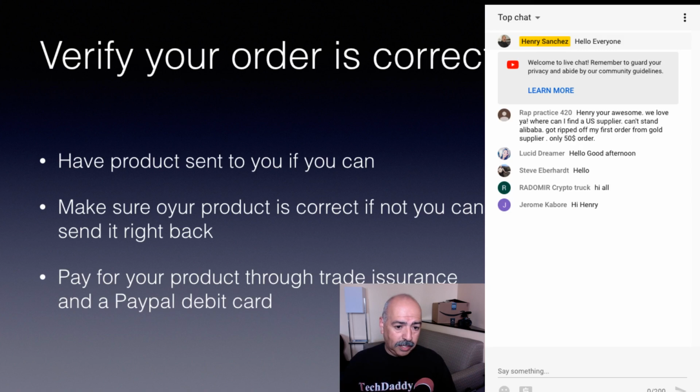And also, you want to get trade assurance. Always go through, especially if you're going through Alibaba, go through Alibaba. Don't pay the supplier or the manufacturer directly. Okay, that could be a huge mistake for you. So make sure that you use trade assurance. Have them send you a bill through Alibaba, and go through the Alibaba process, and that will help you out. That will protect you, and that's the second way to protect you when it comes to getting your product.